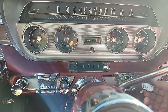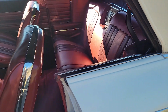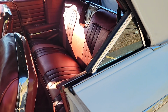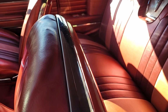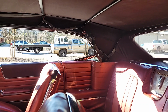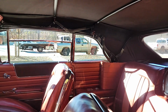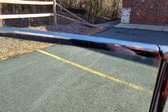But what I want to show you is these windows, how cool they are in the back. Now, Pontiac lovers know this already, but for the guys and gals out there that haven't seen it, check it out. Oh, that one's sticking. Look at that over there. Sorry, the camera. Look at how it goes down. How cool is that? Absolutely love it. Power windows do work, as you can see. Love it.